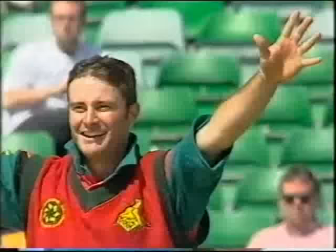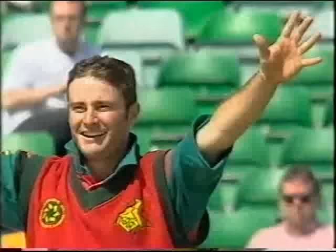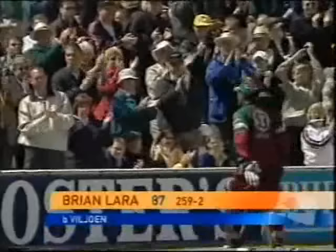And he's gone. Well, that will be a great relief for the Zimbabwean fielders, captain, bowler, and supporters. It's a lovely innings from Brian Lara. Out for 87. 259 for two. And Dirk Viljoen will be mighty pleased with that. He came in for some almighty hammer from Brian Lara.